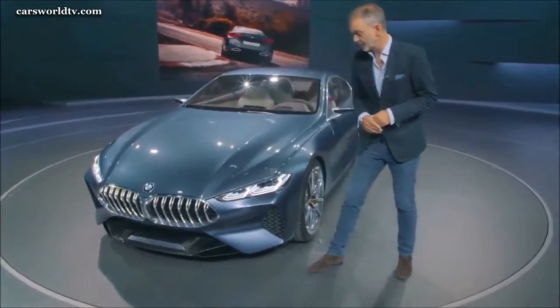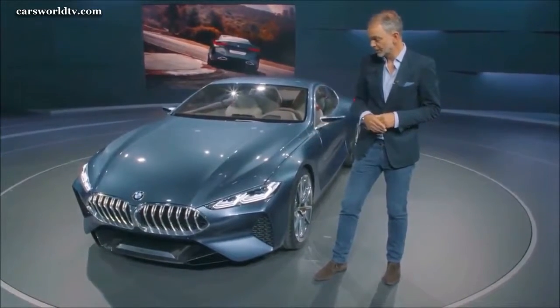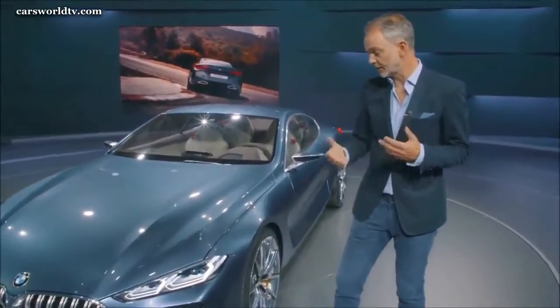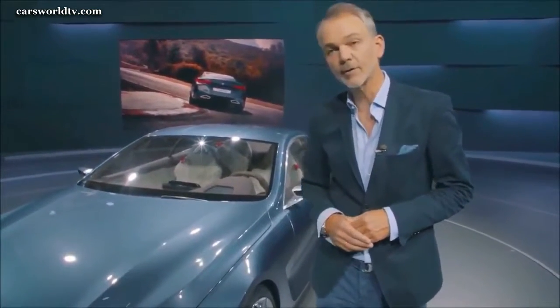And the headlamps are as narrow as we can possibly make them, only through laser lamps. And the lines on the bonnet are extremely crisp and are another indication of the clear and precise nature of our new form language.